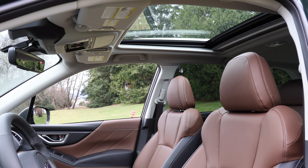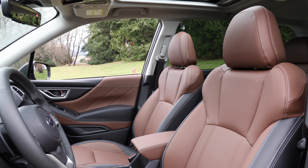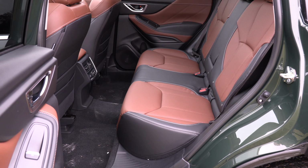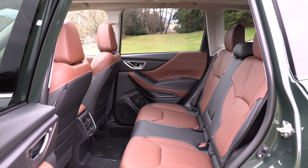Now, one of the hallmarks of the Forester is that the cabin is very open and spacious with large windows giving you a great greenhouse effect. The large doors and windows make it easy and convenient to get things like kids, car seats, dogs, anything in and out of this vehicle.